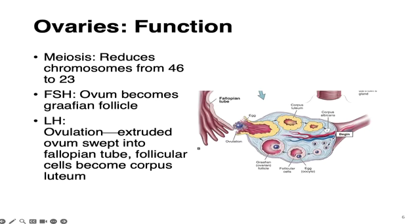Luteinizing hormone's job is to cause the production of the corpus luteum, which is the follicle cells that remain in the ovary after ovulation. And what the formation of the corpus luteum does is it promotes the production of large amounts of progesterone and some estrogen through the first trimester in order to maintain the uterine lining and prevent ovulation of another egg.